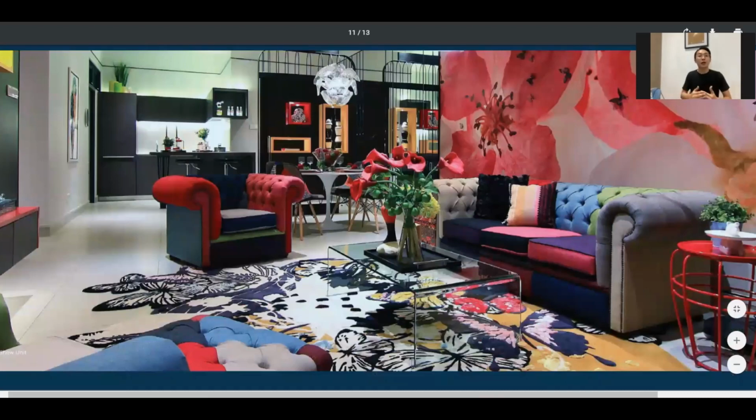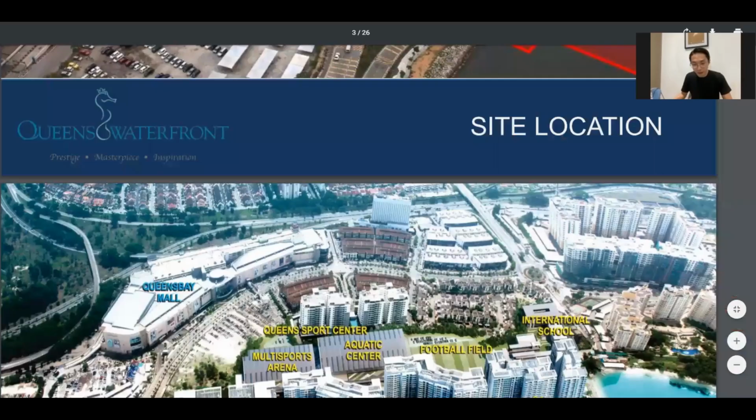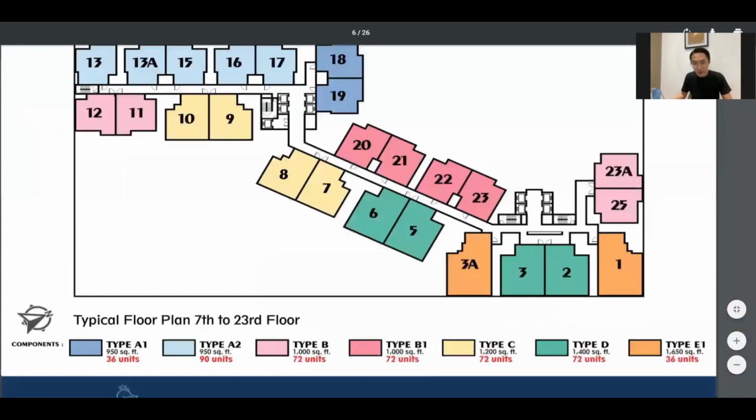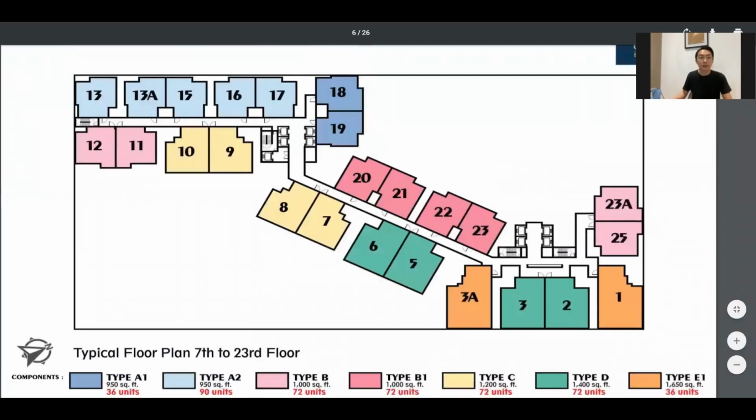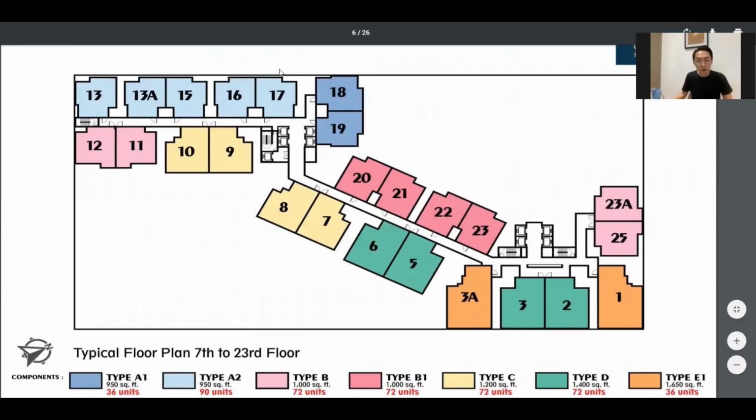So now, once we have gone through all of Queen's Residences 1, let's have a brief look at Queen's Residences 2. They are basically very similar, just that the layout and the arrangement are slightly different. Now this is the arrangement for Queen's Residences 2. They have the same size as well. These are all 950 square feet with 3 bedrooms. And these are 950 square feet where we call this the dual key concept.